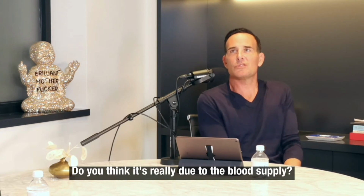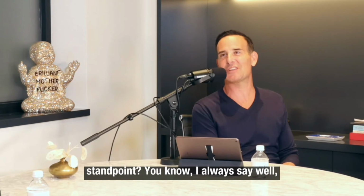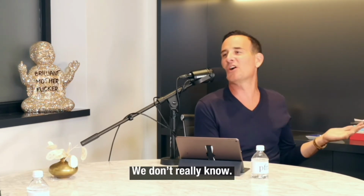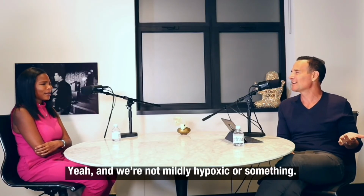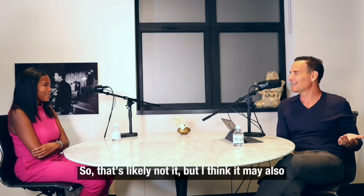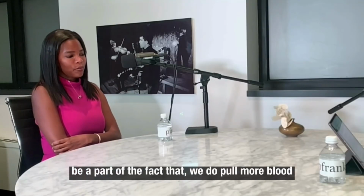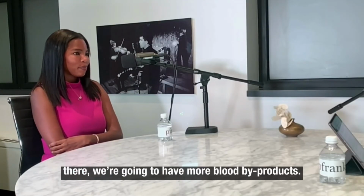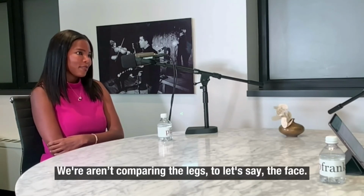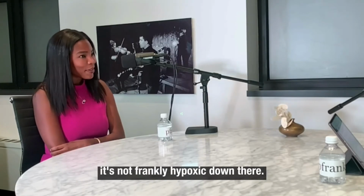Do you think it's really due to the blood supply? From a biology standpoint, I always say the best blood supply is to the head and the neck. No one really knows. We make things up. We're not mildly hypoxic, so maybe that's likely not it. But I think it may also be part of the fact that we pool more blood there. We're going to have more blood byproducts and cruddy stuff, so it's just sluggish when comparing the legs to, let's say, the face. So I think it may play a role, even though it's not frankly hypoxic down there.